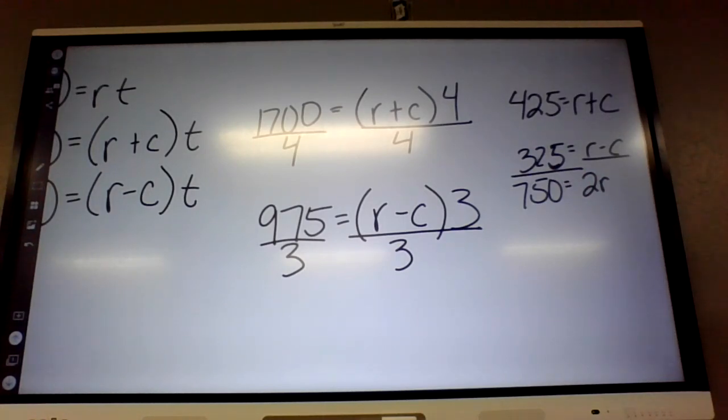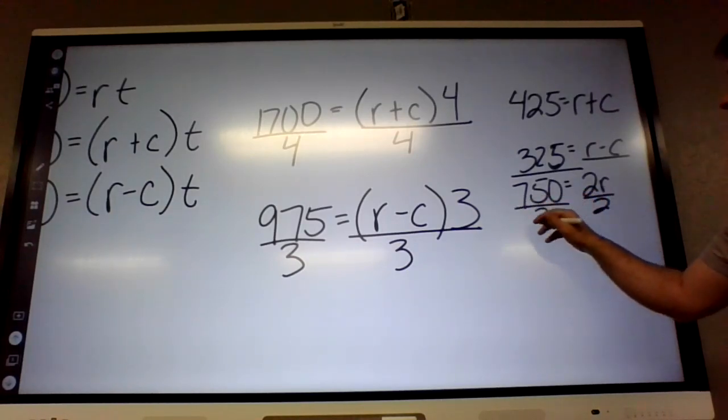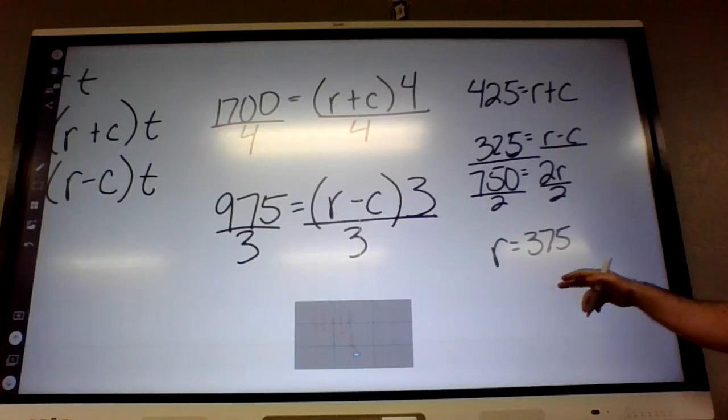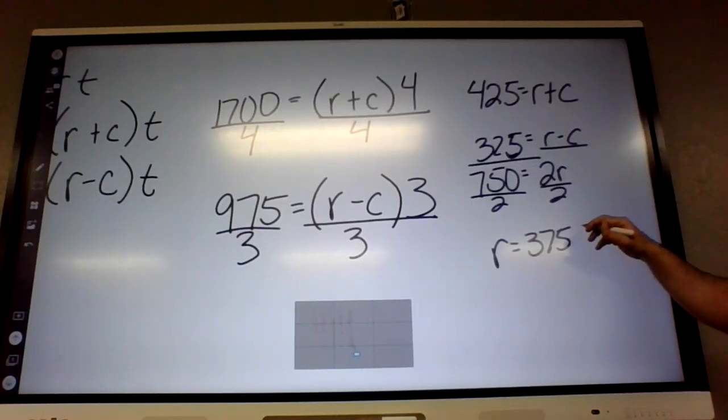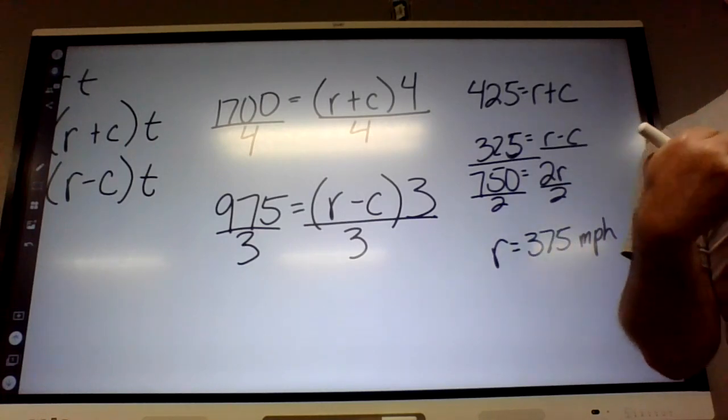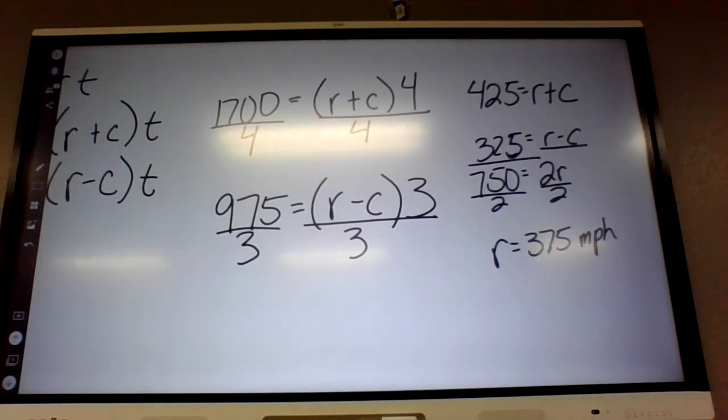Okay, so r equals 375. What does that stand for in this problem? Rate. Rate of the what? Okay, we're talking about airplanes. The rate of the airplane without any wind at all. That's how fast the plane would go.